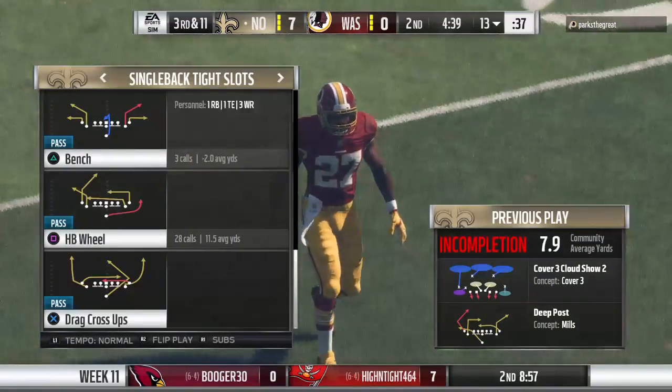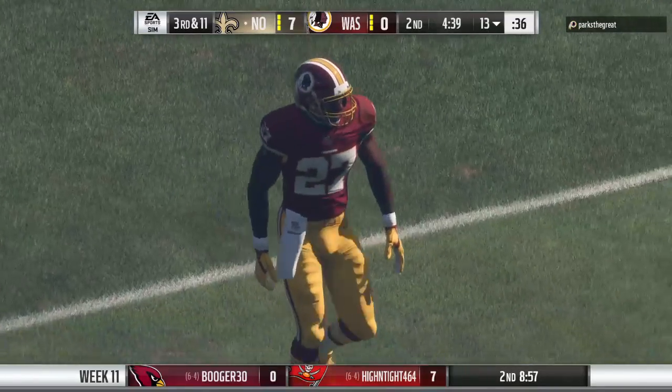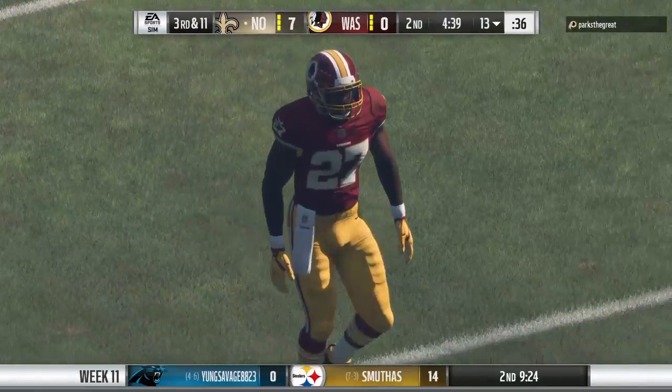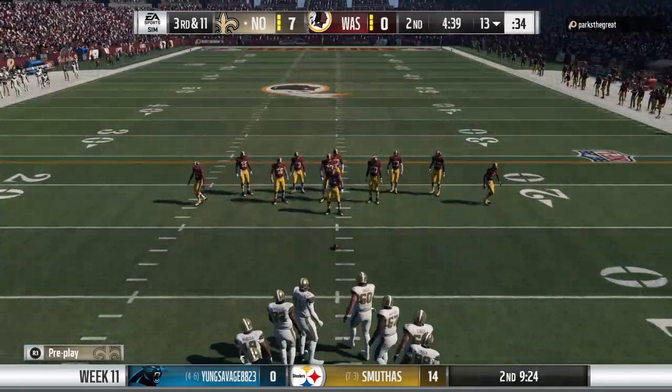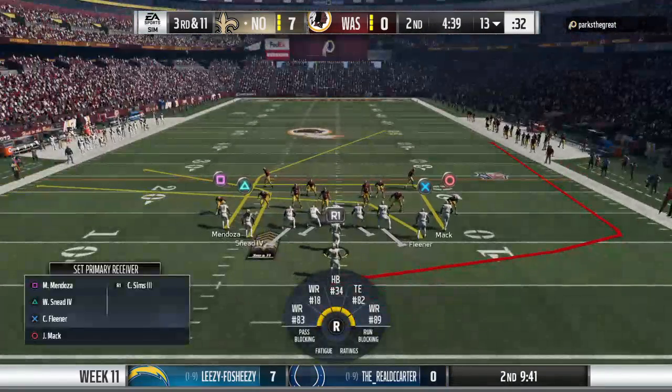And incomplete there. A nice hit. Jars the ball free and brings up third down. 3rd and 11. And some extra depth to the secondary here. They're in the dime.